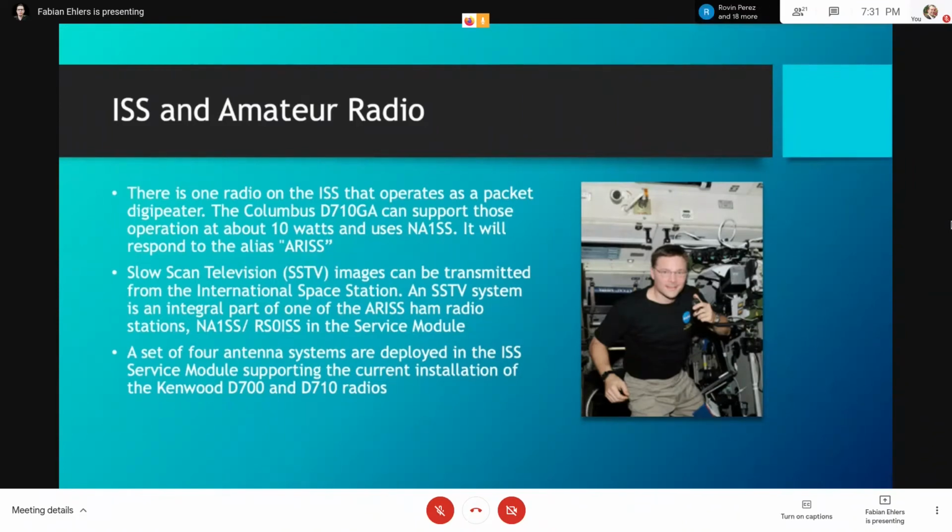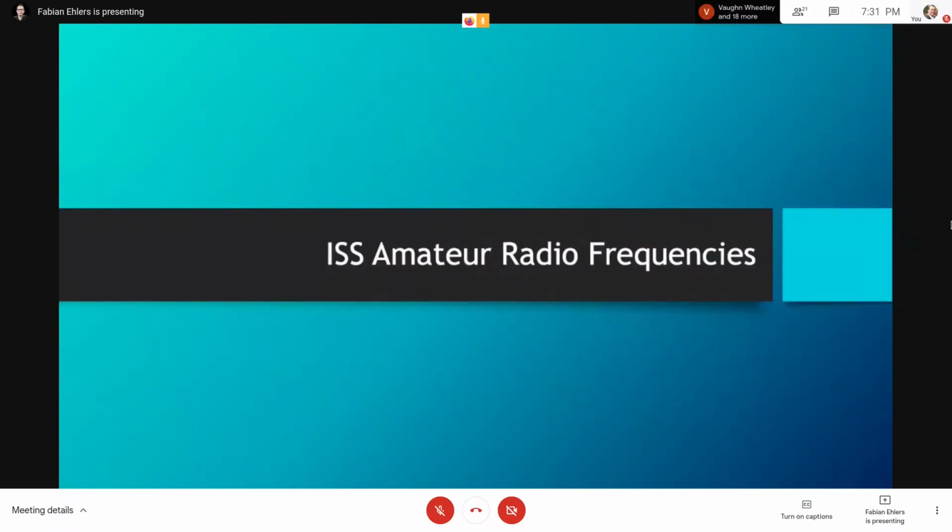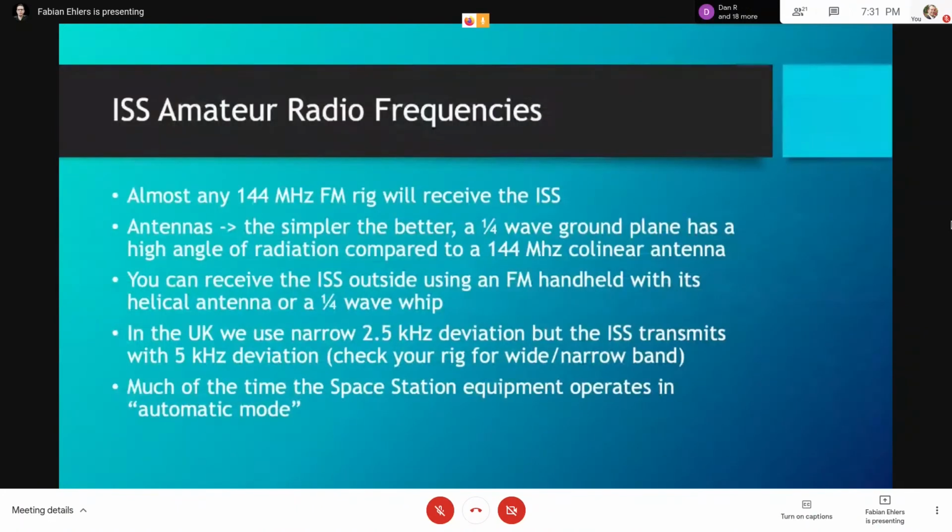Now, talking about actually receiving the International Space Station, this is where it becomes really tricky. Frequencies we are aware of. In order to listen to something, we need to tune into a frequency. However, we have something working against us, which is called the Doppler Shift. And I'll tell you a little bit more about it.